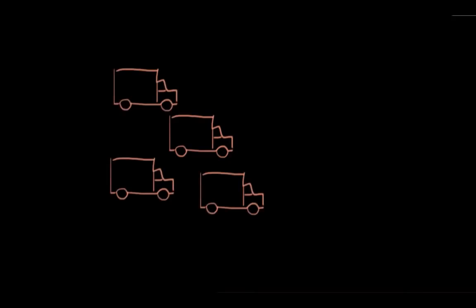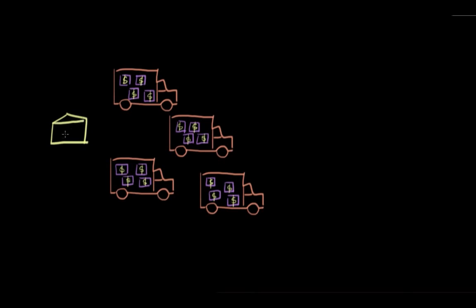So what if we had a truck or a bunch of trucks, and inside the trucks we have boxes, and the boxes are carrying money. So we're going to make this interesting, and we're going to talk about trucks that are delivering money. And these trucks are being loaded, right? They're being loaded at their warehouse.